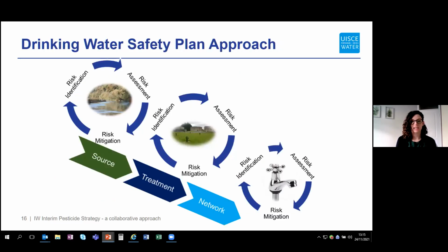We've adopted the Drinking Water Safety Plan approach, which is recommended by the World Health Organization. It seeks to protect human health, to identify, assess, and manage risks to water quality and quantity. It takes the holistic approach from source through to tap. And this approach is also central to the new Drinking Water Directive that will come into play in 2023.